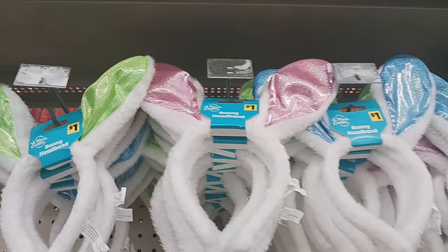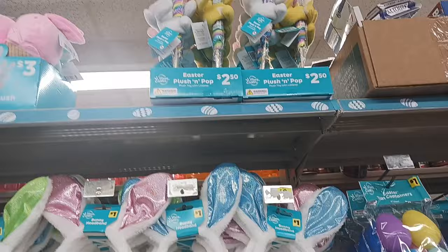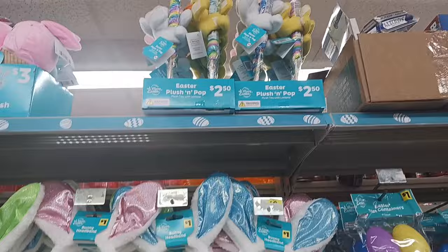Alright, and look, oh, what is that up there? Easter plush. Oh, so those are some little plush toys. And right there, Easter, what is that? I'm trying to, I got it. It's a pie. Easter plush and pop right there. And then this is the little Easter plush that's up there.